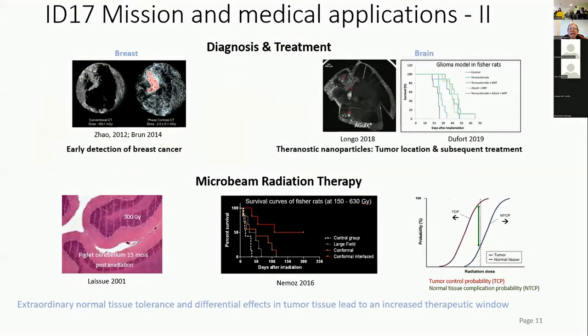Another application of the same B-line is in radiation therapy. For instance, one of the important applications of synchrotron is to treat cancer in a very specific and very targeted way. So this is something that we are very actively progressing.